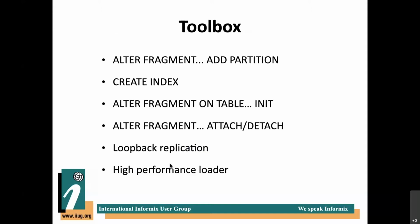Okay. So here are some things in the toolbox that we've got. I'm going to go through some of these. So we've got various things to do with alter table, and we've got more recently in 12.10 XC13 onwards, we've got loopback replication.